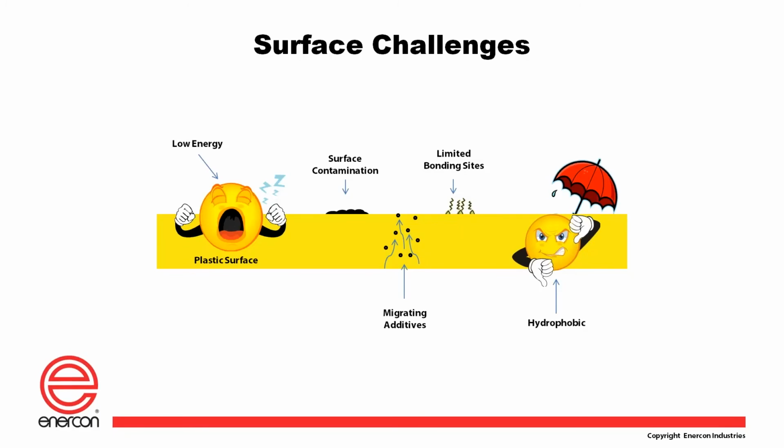So what kind of challenges do we face when we look at surfaces? This is a great illustration. I think people tend to smile when they see it. Generally, when we look at a plastic surface, it inherently has a low surface energy. And that can result from a number of things. Number one, you can have surface contamination. It could be dust on the surface, dirt, whatever it might be, depending how long from manufacturing the part originally to actually being printed or bonded, whatever process you're going through.